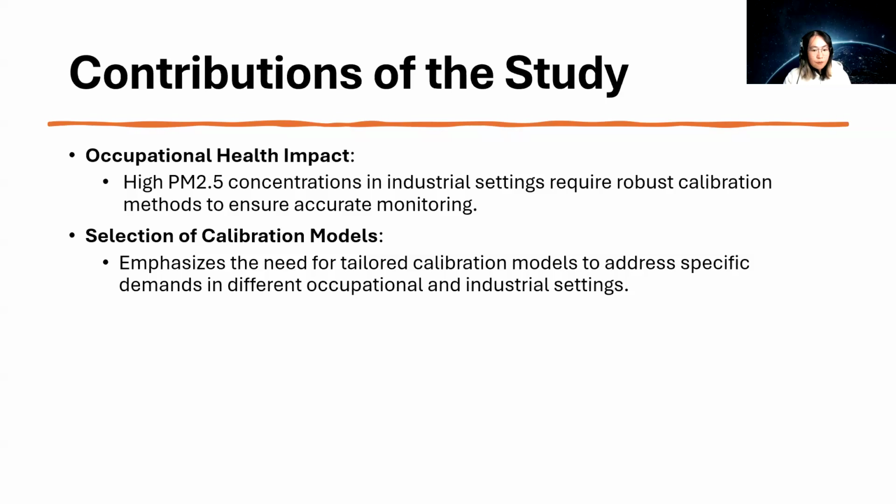Next, the selection of the calibration models. Our findings highlight that different occupational and industry settings have unique challenges and demands when it comes to PM2.5 monitoring. And these studies underscore the need for tailored calibration models that can adapt to specific environmental conditions and concentration levels, ensuring reliable data across a wide range of scenarios.